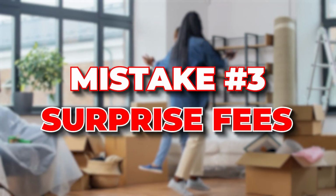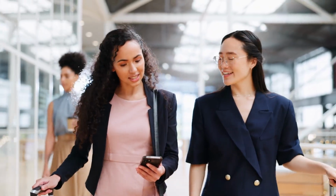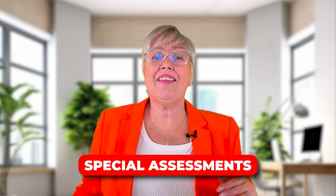You just moved in, you're vibing, life is good, you're having your friends over, you're barbecuing, you're planning a trip. HOA sends you a friendly little love letter. Hi, we're replacing the roof and repaving the parking lot, and your share is $10,483, due by the end of next month. Bye! These are called special assessments, and they are the ninja assassins of condo ownership. Silent, expensive, and totally avoidable.